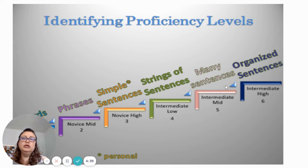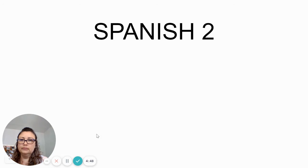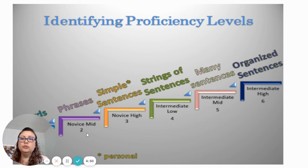There's another illustration here. In the first part, we're just using words, and then the next step is we're using phrases, short phrases. And that's all we're asking for. We're beginning. Learning a language takes a long time. So steps, small steps, but strong, small steps.